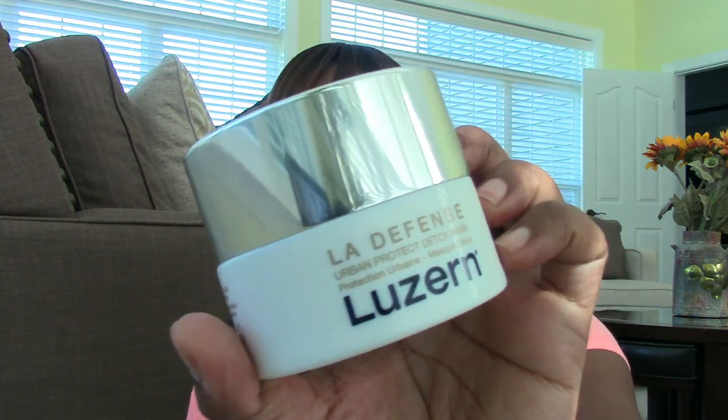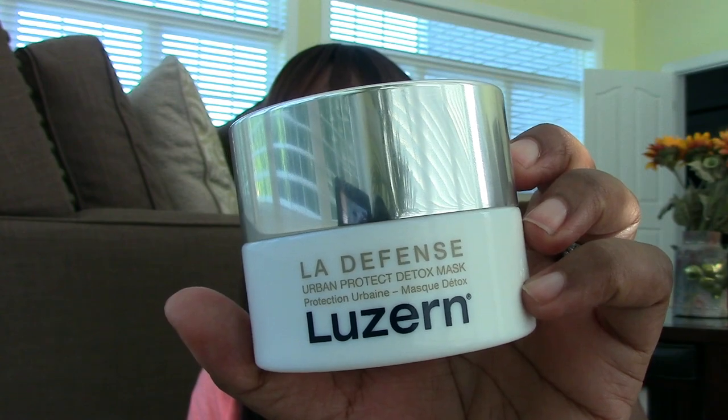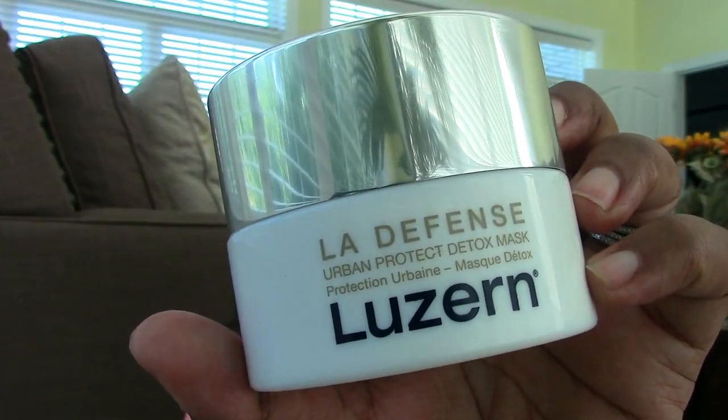One of the greater, not hydrating masks, but detox masks that I use is by a company called Luzern. And they sent this to me, and I was so impressed with this. This is the mask I used the day after the 4th of July, because I had been out in the sun for hours. My makeup looked perfect, but you know how you're just out there for hours, and you just feel like a dish rag, you know? So the next morning, I just put this all over my face.